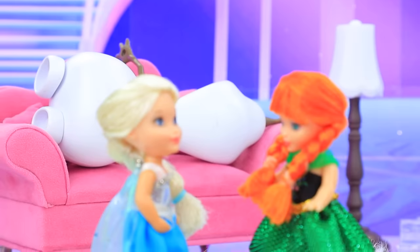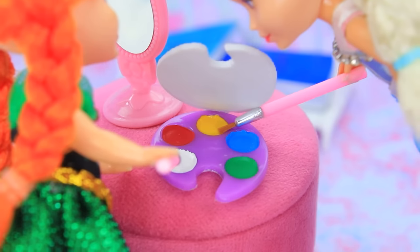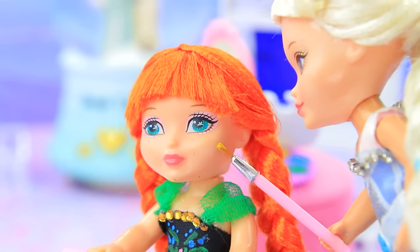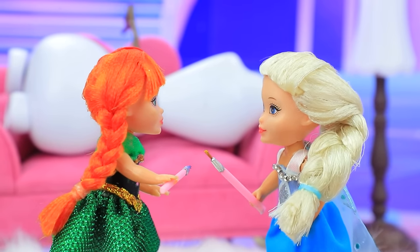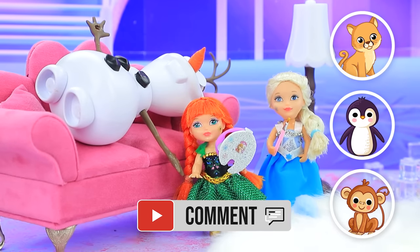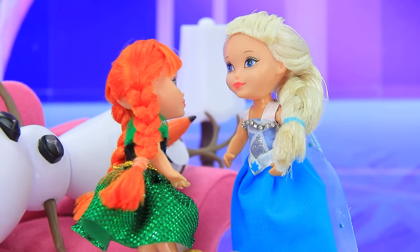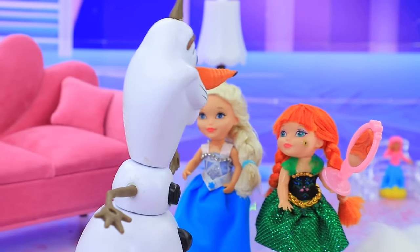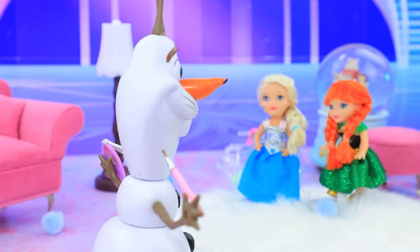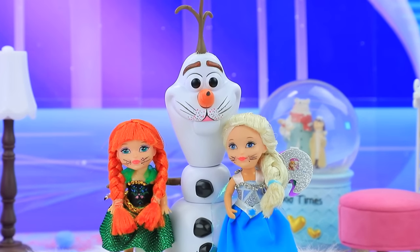Cory. What do we do? Hmm? A face painting palette. Let's try it. Sisters did face painting for each other. What about Olaf? Let's paint while he sleeps. What animals will the girls paint? Cute face. Let's show him. Hey, what's going on? Wow, you painted me. My turn. Whiskers for you too. Now we have three funny cats.